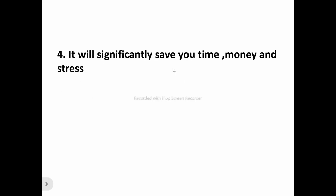Number four, it significantly saves you time, money, and stress. That's the time, the money, and the stress involved in manually trying to employ the service of a professional to help you start booking services for your business. It saves you that time, that money, as well as the stress.